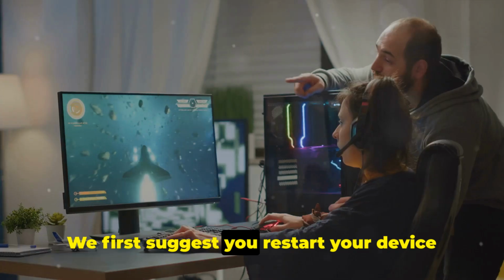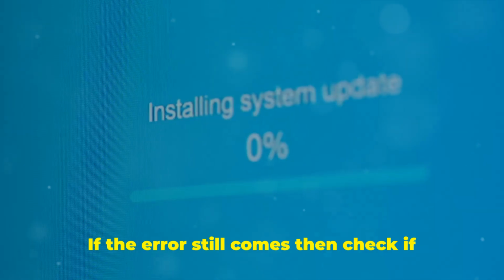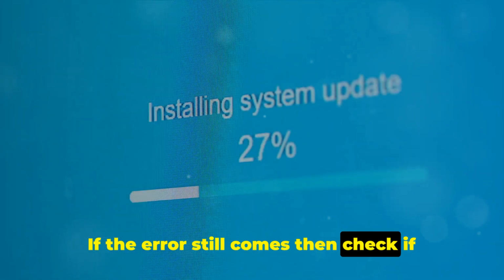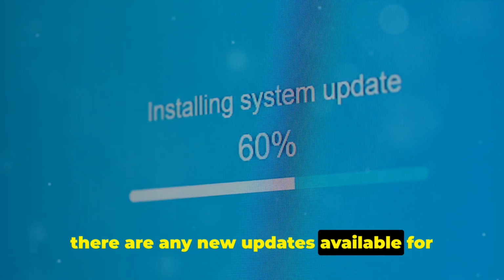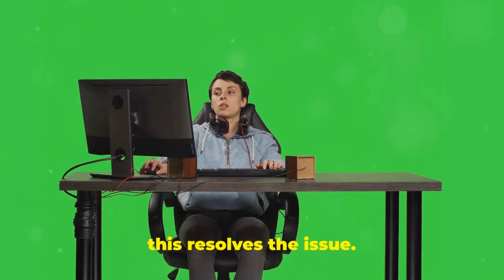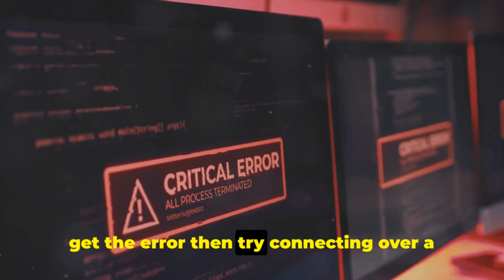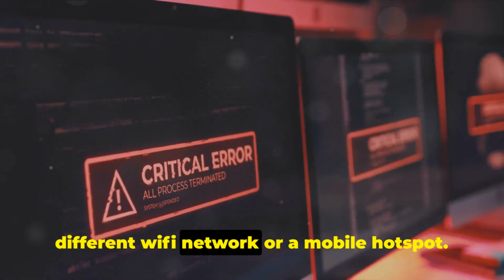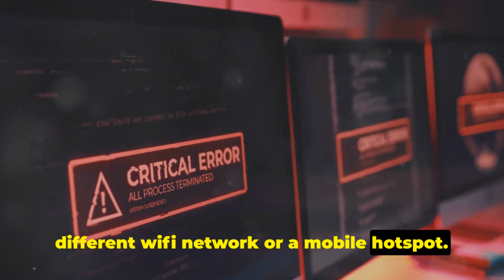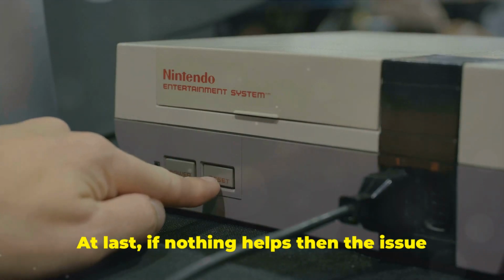We first suggest you restart your device and then check if the error still comes. If the error still comes, then check if there are any new updates available for the game. If there are, install them and check if this resolves the issue. If the game is up to date but you still get the error, then try connecting over a different Wi-Fi network or a mobile hotspot. And check if the error still continues.